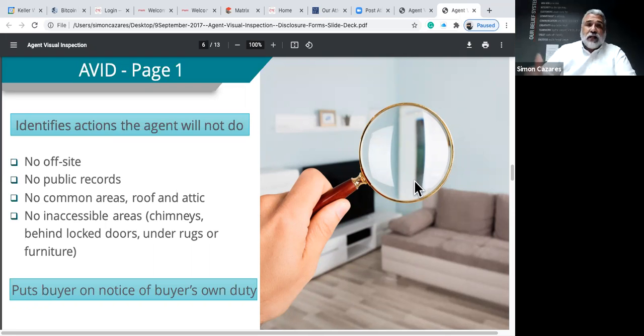Maybe in one of the closets you see a stain on the ceiling, okay? Or maybe you see a hole in the drywall, or a tear in the carpet, or even those sliding glass doors to the closet. Maybe it's not working properly. Okay, let me write this down.